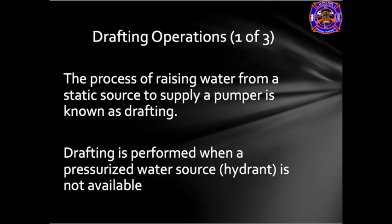Drafting operation is going to occur whenever we do not have a pressurized water source or a hydrant to work from. So this may be a rural fireground operation where we're using tank trucks to supply the water to us. We're going to dump it into a tank, and then we're going to supply it into, or draft it into, the supply engine.